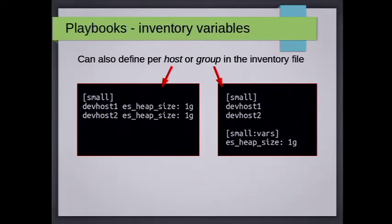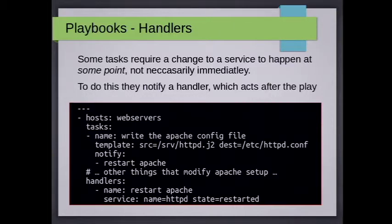So this helps you manage machines of different sizes, different architectures, and make sure something's going to run on them. The third and final thing you'll see is handlers. Handlers are fairly simple. You might have a task that adds a new config file in, and at the end it goes, I need you to restart your web server, but you don't have to restart now. Just make sure you've done it by the end of the run, because otherwise stuff's not going to happen.